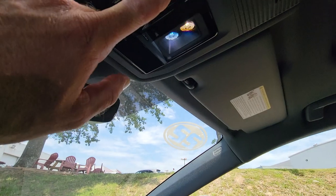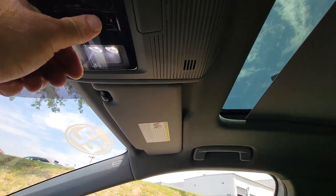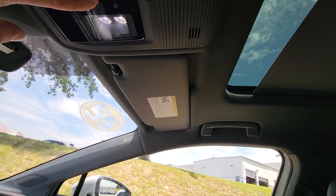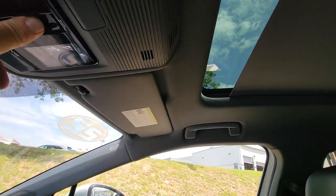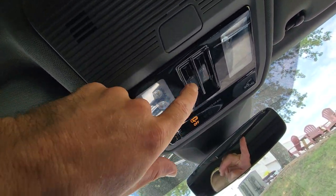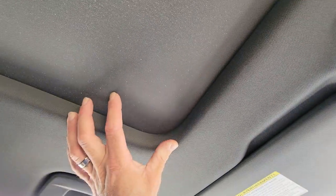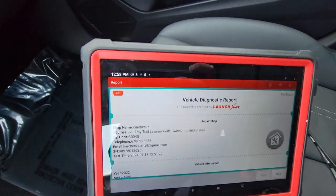All right, so I'm not sure about this moonroof function. I can get it to vent. I can get it to close. But I can't get it to open. I'd like to see it open all the way here. I think something's funny. All it does is open about 3-4 inches and vent. Something needs to be checked in there, got some codes there, need to check.